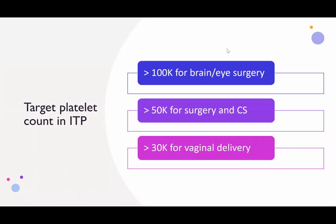Okay, the target platelet count in ITP when you are going to do brain surgery: you must keep the platelet count more than 100. Even for eye and brain surgery, the platelet count must be more than 100,000. The platelet count must be more than 50,000 if you are going for major surgery or cesarean section or endoscopic therapeutic surgery. The patient will have endoscopy, and this endoscopy is therapeutic endoscopy.